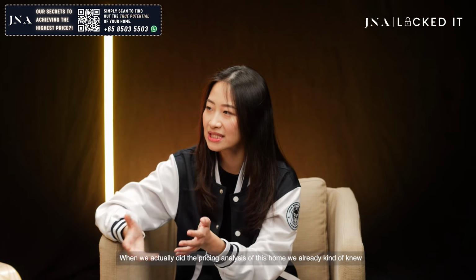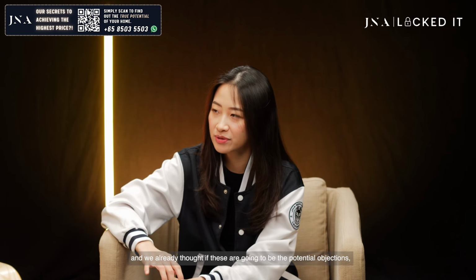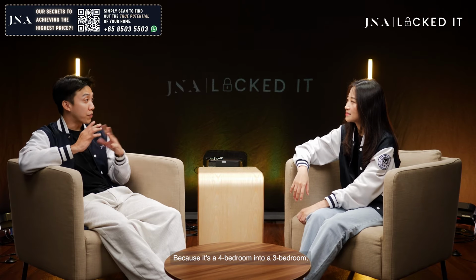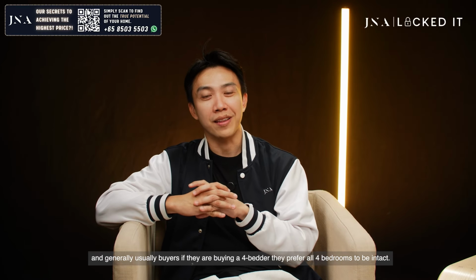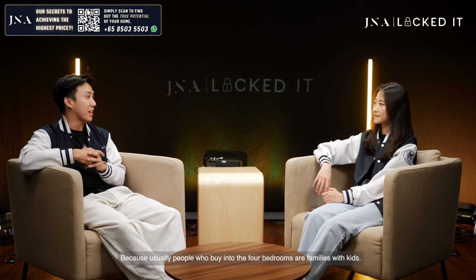So when we did the pricing analysis of this home, we already kind of knew what the potential objections would be. And we already thought, okay, if these are going to be the potential objections, how can we market it such that we make it the USP of the home instead? Because it's a 4-bedroom turned into a 3-bedroom. And generally, buyers buying a 4-bedder prefer all 4 bedrooms to be intact.